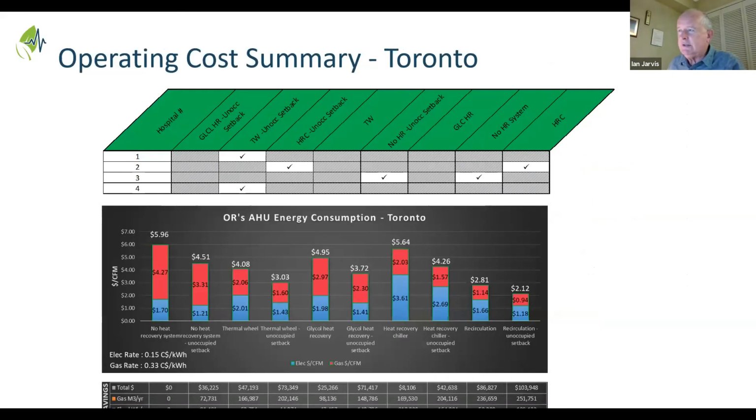Again, in the guide, this is all there. What we were tracking for the 4 hospitals that participated in the original research was what kind of systems they had. So here we've got glycol heat recovery, thermal wheel heat recovery, chiller, and so on, with and without unoccupied setback.